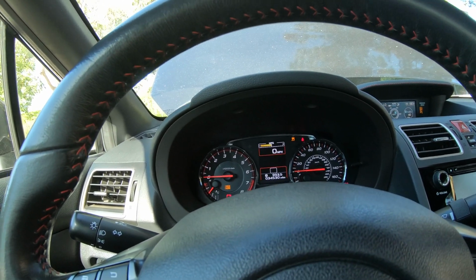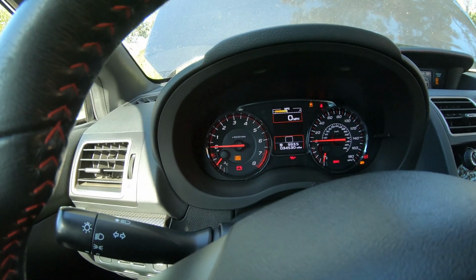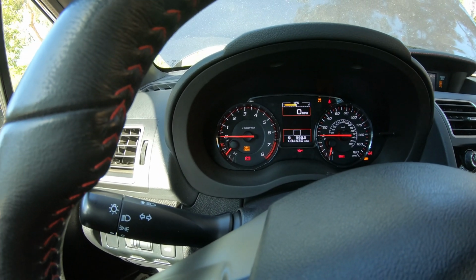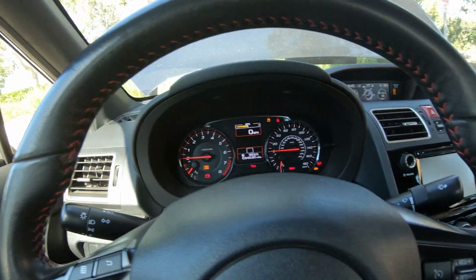It's a twin scroll, so you'll get a lot of turbo shove at the lower RPM, but at the higher RPM, unless you get a tune that tunes the car for the higher RPM, I normally shift at 4,000 and it's more than enough.